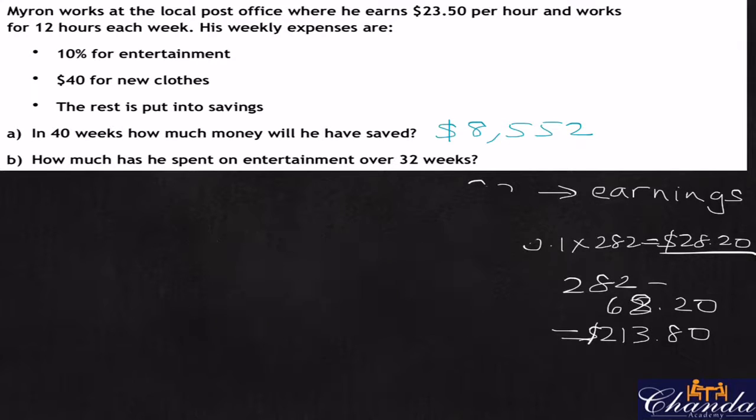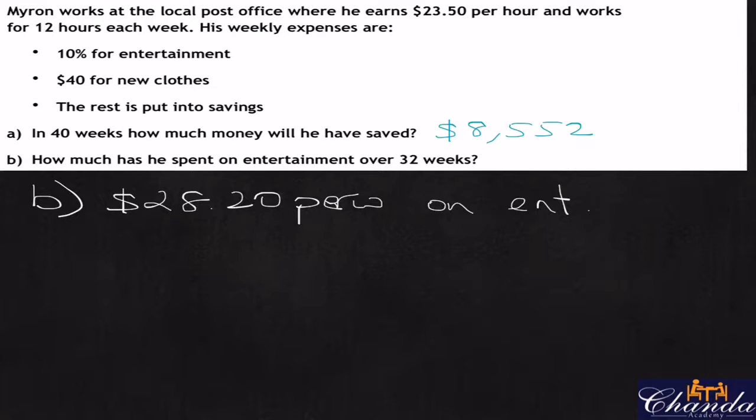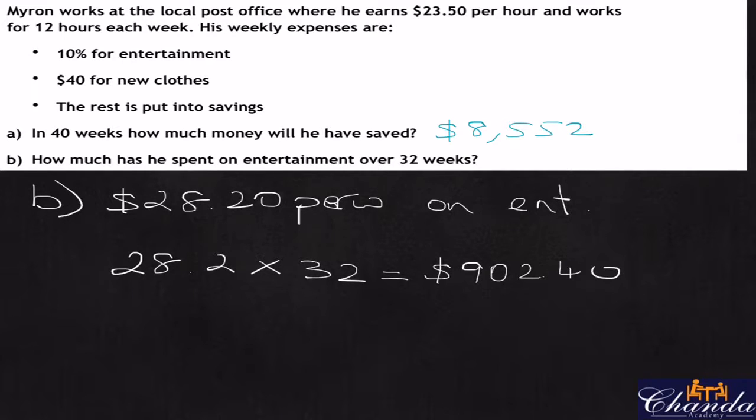Okay, so now let's have a go at part B. So part B says, how much money has he spent on entertainment over 32 weeks? So he spends $28.20 per week on entertainment. So 28.2 times 32 will tell me how much he spends on entertainment over 32 weeks, which is a total of $902.40. So if I was to answer this out, how much has he spent on entertainment over 32 weeks? Therefore, he has spent $902.40 on entertainment over 32 weeks.